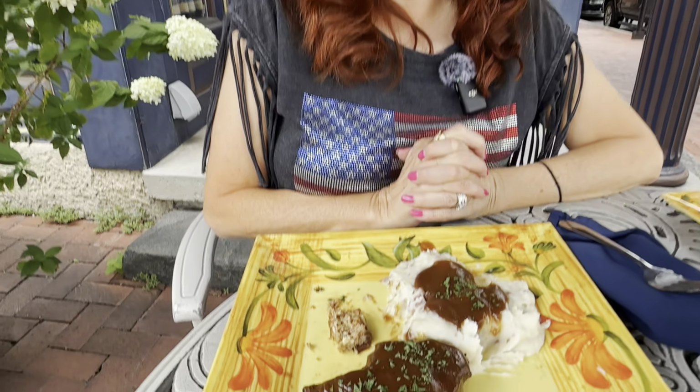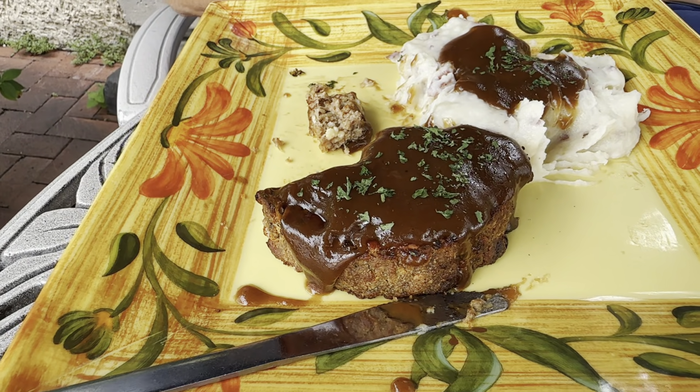You might have to make some meatloaf and put some blue cheese in it. I will if you'll eat it. You're not a big fan of meatloaf. No, I'm not a big fan of meatloaf, but I like this one. I'll have to try it next time. We usually use blue cheese on our salads.